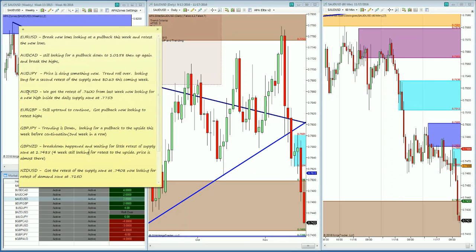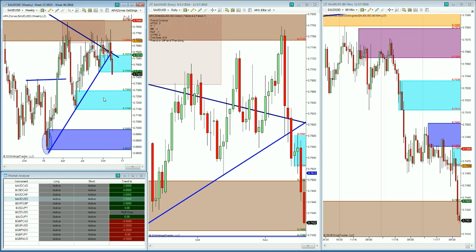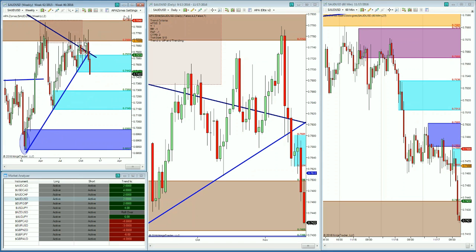Looking at the Aussie CAD here last week, we got to retest the 76 from the last week. Now we're looking for a new high inside the daily supply zone at 77.53. Okay, so let's go ahead and see what happened. Well, lo and behold, price is pushed to the downside, beating the weekly level here.